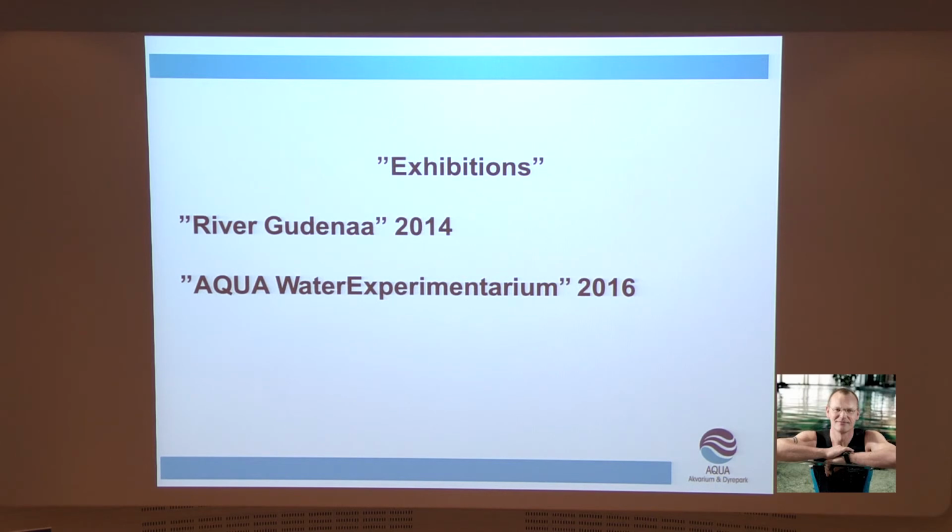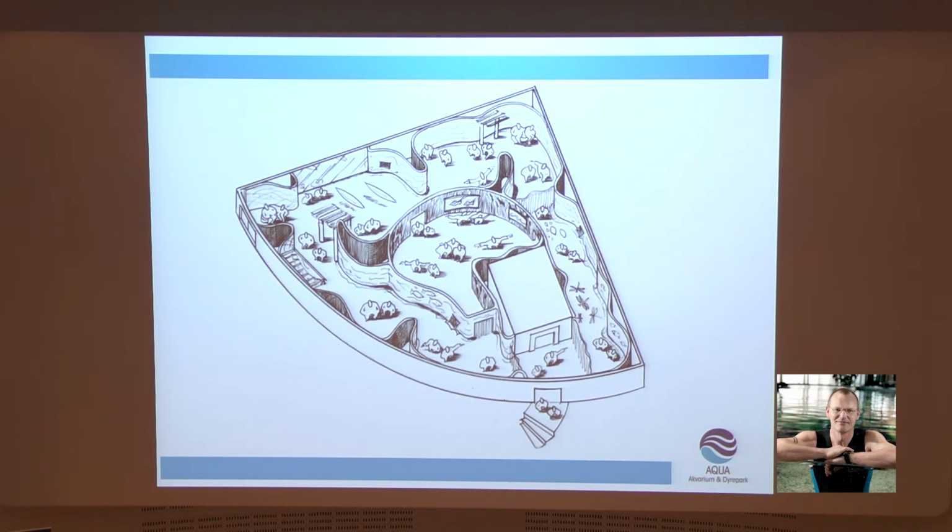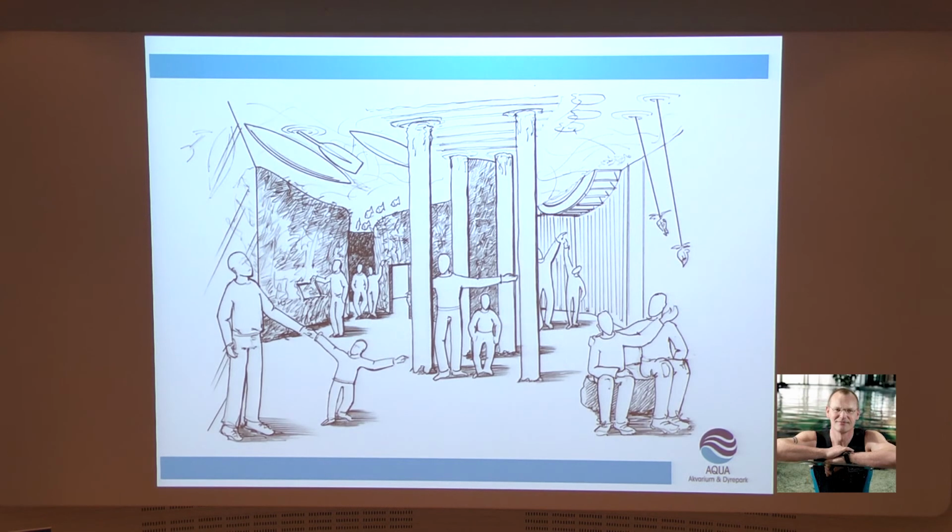And next year we're going to make an exhibition called River Gudenå. This is Denmark's longest river, starting just outside here and going all the way to Randers and out in the ocean there. Here are a few impressions from that exhibit. It's in the early stages, but hopefully tomorrow I will get the funding, 3 million Danish kroner, plus the one that we got. It's 500,000 euros to do it. It's going to be a nice exhibit in our main building.